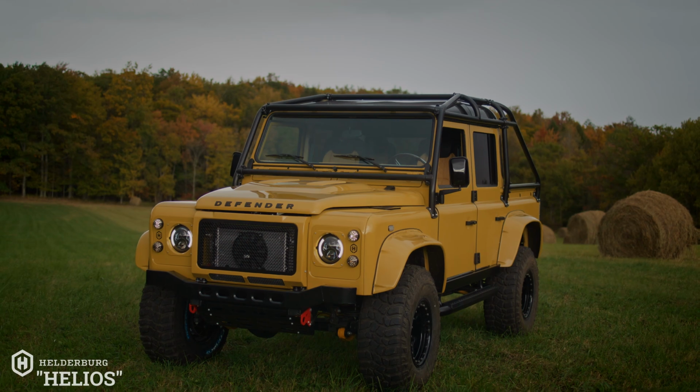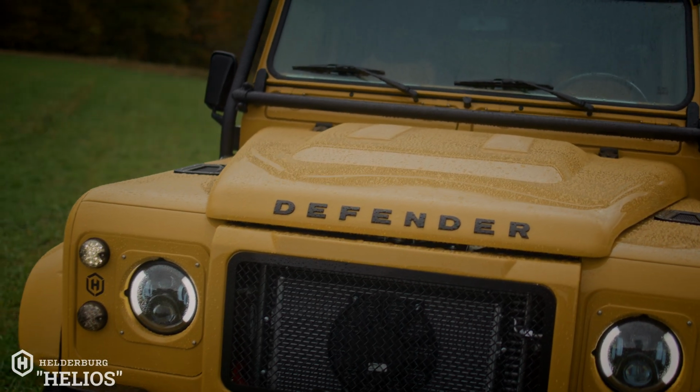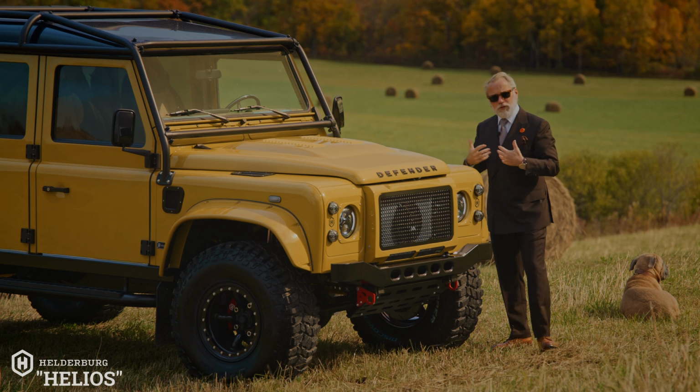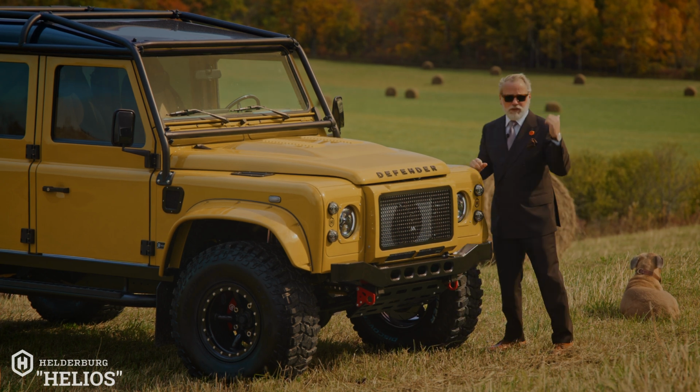It's just a very sophisticated, true British feeling color is what it is. And I think it complements my brown suit very nicely, by the way, if I don't say so myself, and Lucy that's taking a nap.